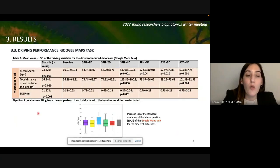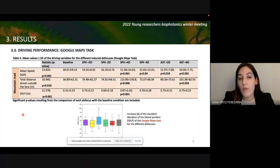Here, we have the results for driving performance, but only for the moments when participants were interacting with the Google Maps task. We decided to do this separate analysis because we consider the Google Maps task as more visually demanding.